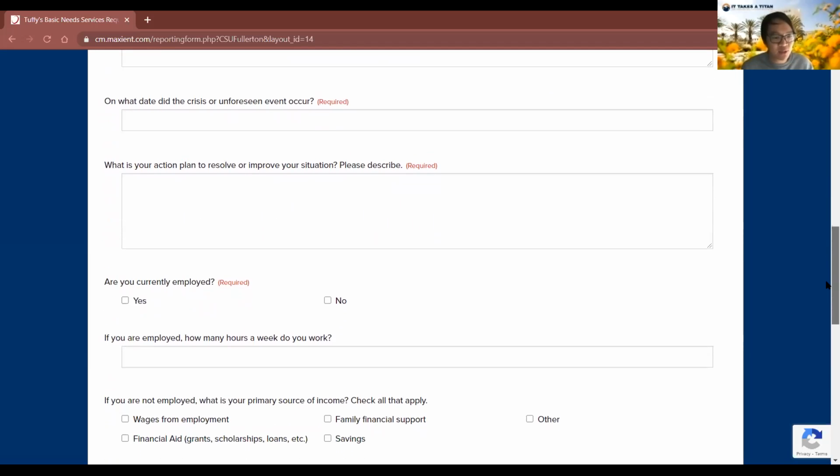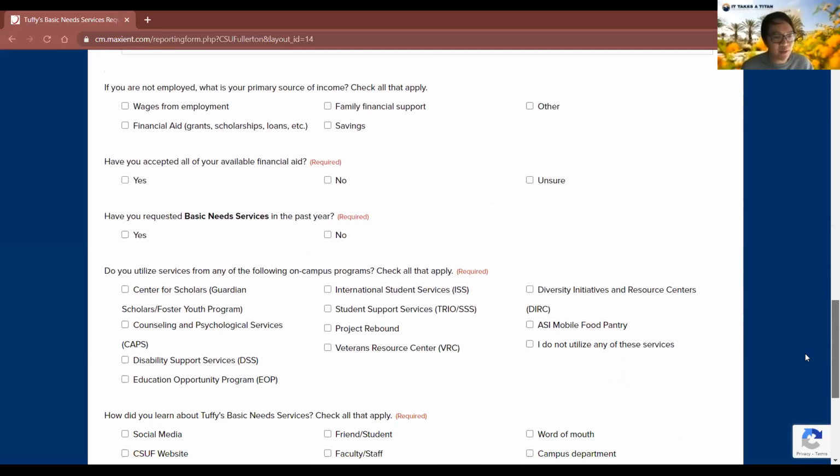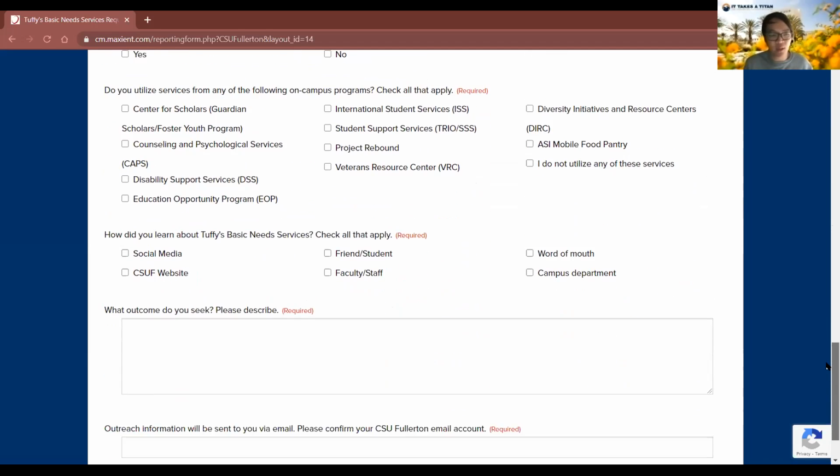If we scroll down just a little bit, there are some other questions such as, do you utilize services from any of the following on-campus programs? So the student eligibility requirements, again, from a few slides ago, such as Guardian Scholars, Disability Support Services, EOP, some of those are eligibility requirements. So fill this form out to the best of your ability.